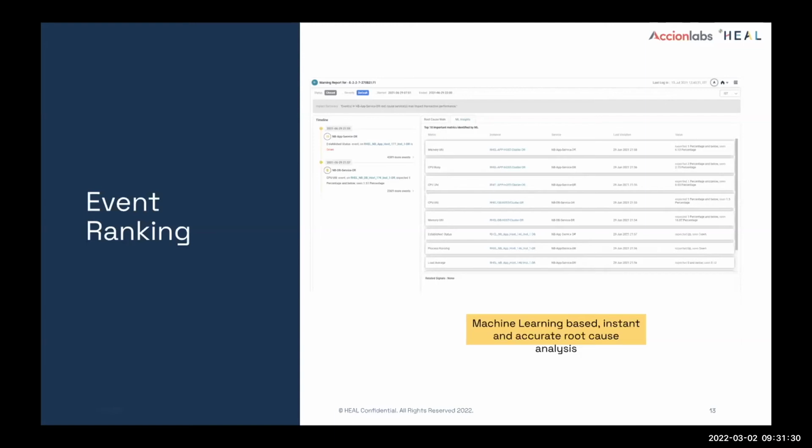But for a lot of other people, as we scale our organization, you can't find everybody who is extremely knowledgeable. And extremely knowledgeable people are usually very busy solving problems. So what we're trying to do with the event ranking system is to mimic the human experience in troubleshooting by using machine learning based technology for accurate root cause analysis. Here we assign scores to each event based on correlation as well as the previous score, the anomaly score. We combine that together to make the event ranking.